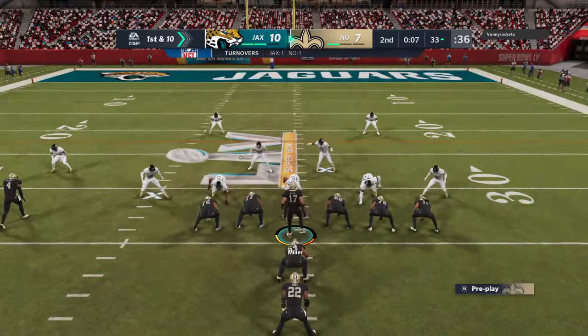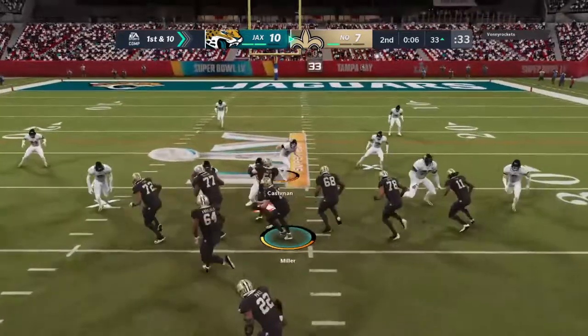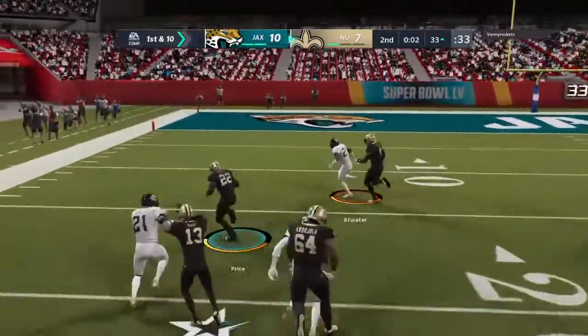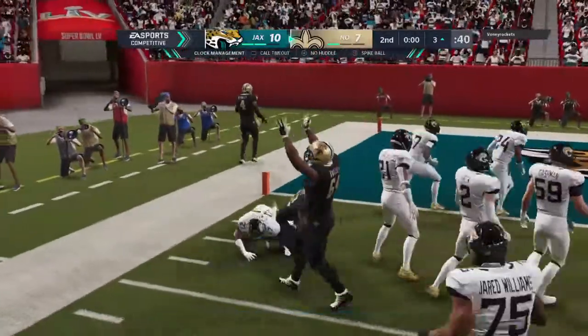So they'll come up 1st and 10 now from the 33. Gonna give this time to the tailback. He'll get the first down and more inside the 20. And he gets it all the way down to the 3.